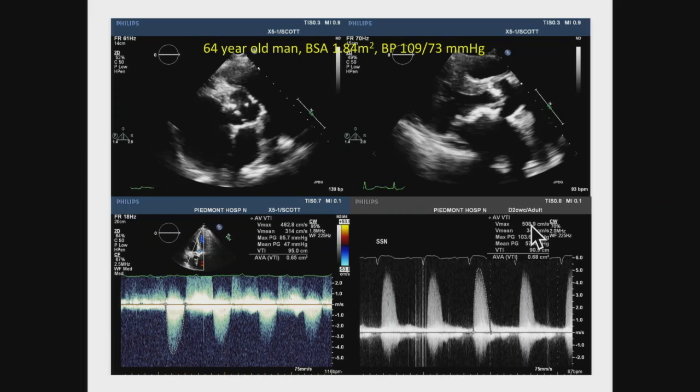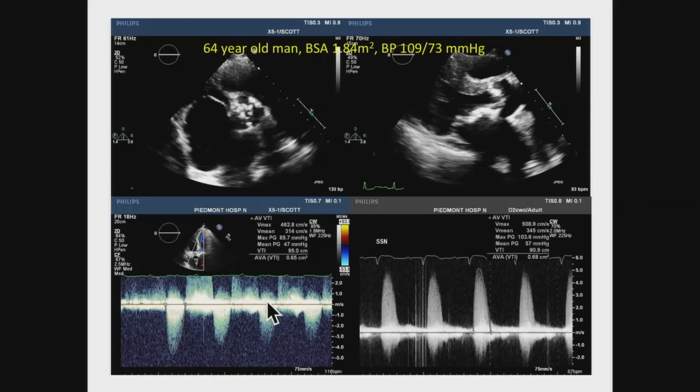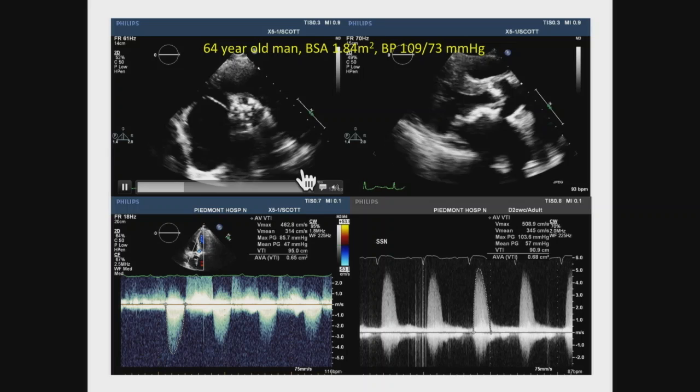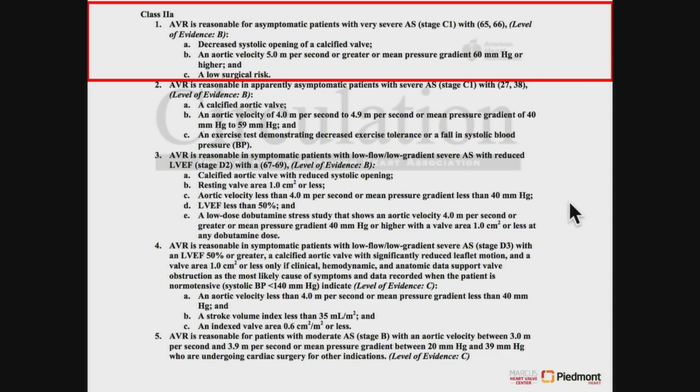If this patient was asymptomatic with this velocity, one would argue that you should either do an exercise test to induce symptoms if there's ambiguous symptoms, or truly follow up these patients, at least based on current guidelines. But when you hit 5 meters per second, that becomes a trigger for intervention, even if the patient is asymptomatic. The value of doing non-apical windows.